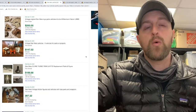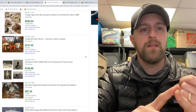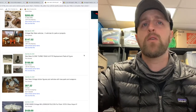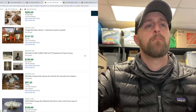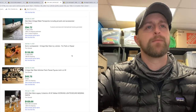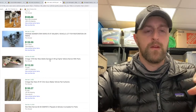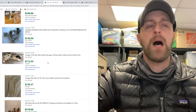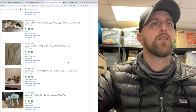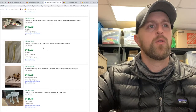Here's one more. Star Wars vehicle part. Even parts or components sell. So we talked about weapons and accessories for the action figures, but what about the vehicles themselves? Well, there are pieces, like I said before, like missiles or little things that shoot out of them, little doors or the top parts. Those things pop off. Sometimes they break. And you can find these little components here. Looking down here, you can see we have some of these damaged vehicles selling.